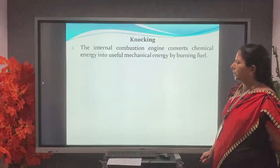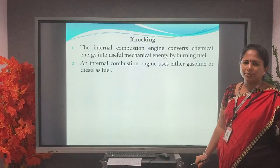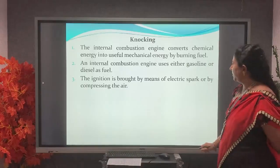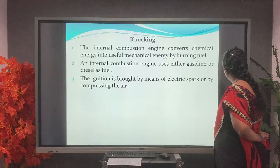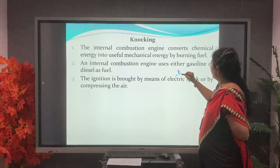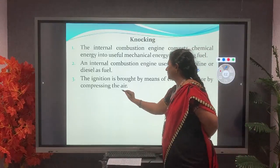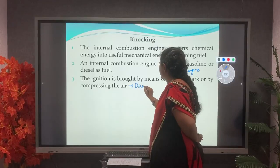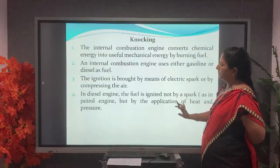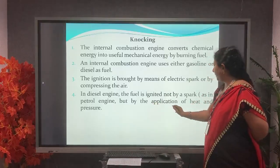The internal combustion engine converts chemical energy into useful mechanical energy by burning fuel. An internal combustion engine uses either gasoline or diesel as a fuel. The ignition is brought by means of electric spark or by compressing the air. The ignition is brought by means of electric spark in the case of petrol engine and by compressing the air in the case of diesel engine. In diesel engine, the fuel is ignited not by a spark as in petrol engine, but by the application of heat and pressure.